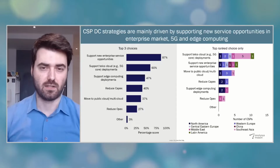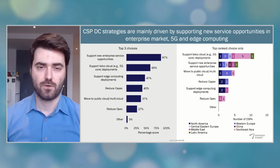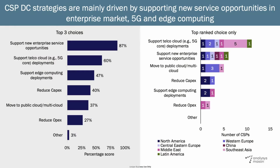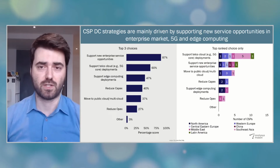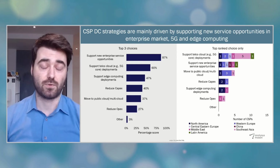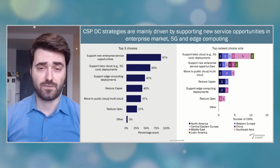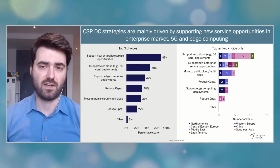Sure. So there are 3 main drivers that are influencing CSPs' data center strategies and investment focus today. So first is the new opportunities in the enterprise managed services and connectivity markets. There is a major transformation underway in the enterprise market today, and this started with SD-WAN, SASE, and more recently, CSPs started to add multi-cloud networking, industrial applications and use cases at the edge, and also private networks to their enterprise service portfolios. And the second is network cloudification or telco cloud, especially for 5G networks.